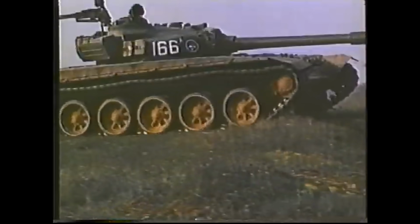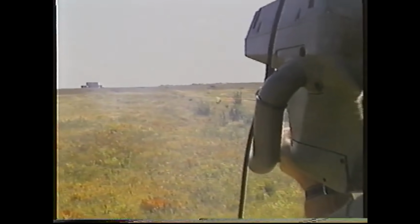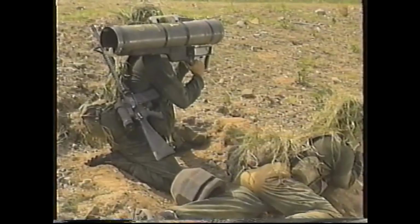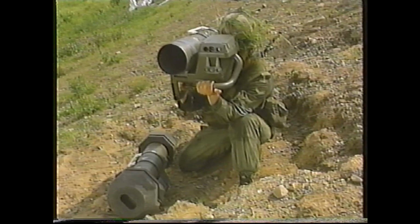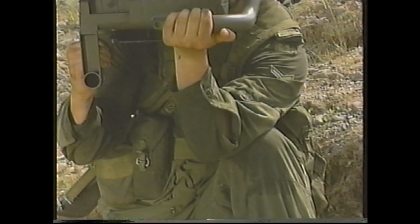When firing from the shoulder, whether standing or kneeling, the firing post should have as much support as possible. Assume the kneeling position. Bring the loaded firing post up to the shoulder. Pull the weapon assembly firmly into the body.